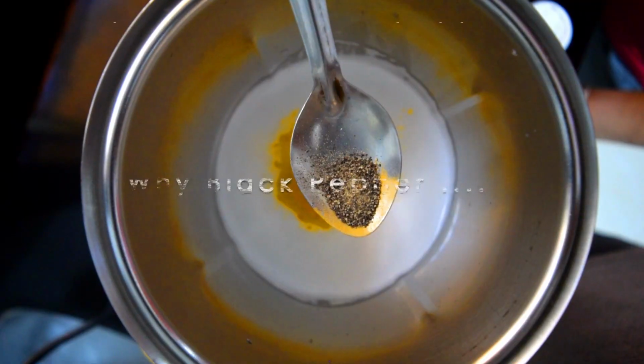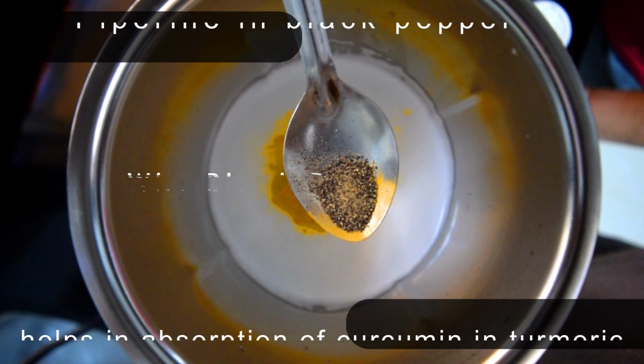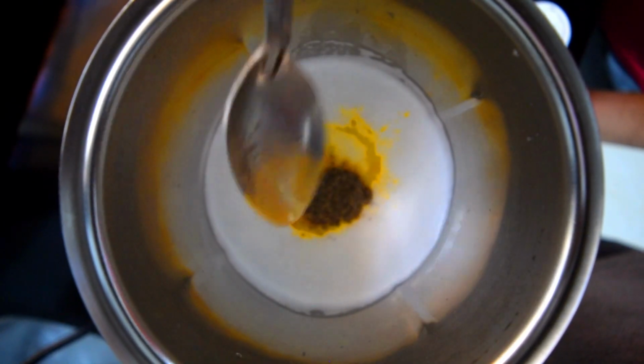So friends, always remember to use a dash of black pepper in your turmeric milk because turmeric and black pepper go hand in hand to make it a powerful combo. Piperine in black pepper helps in absorption of curcumin, which is the most active ingredient with all the health benefits in turmeric.